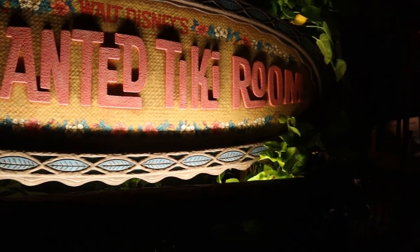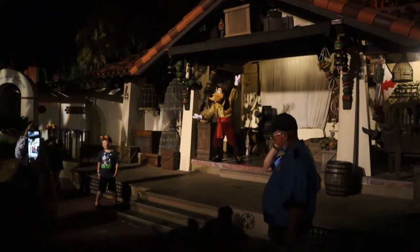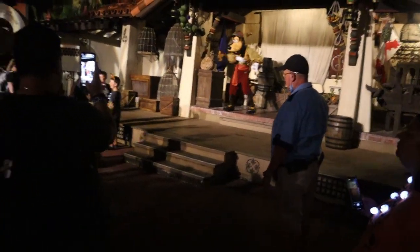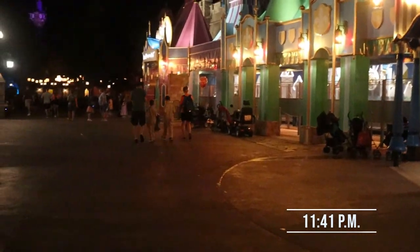So inside the Tiki Room is a treat stop. We got Pirate Goofy over here, right outside of Pirates of the Caribbean. Do what? I do. You want to stand in front of me? I'll get your photo with you. There's some crowd levels for you at 11:41 p.m.